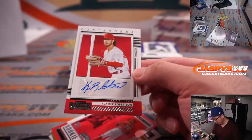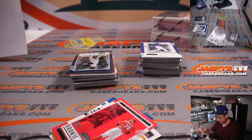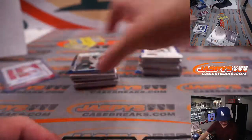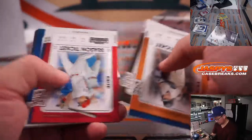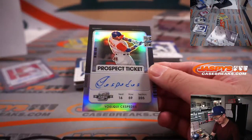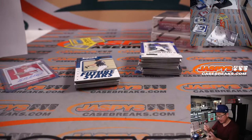We've got a Kramer Robertson for the STL, Patrick and Cardinals. And we got a Yoelki Cespedes prospect ticket autograph for the White Sox. Chris Parent with the Southsiders. This is Yoenis' half-brother.